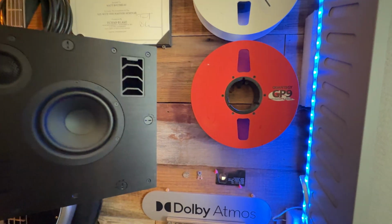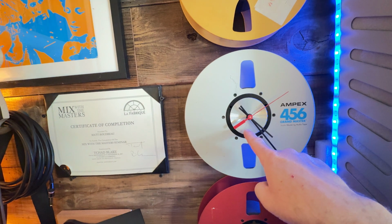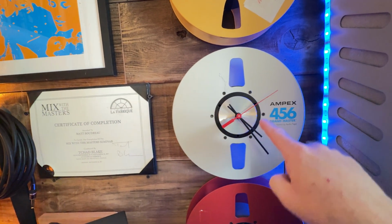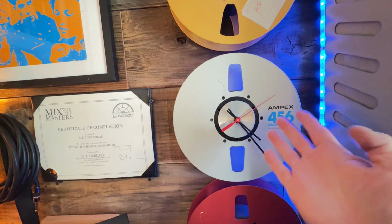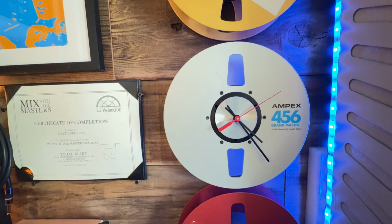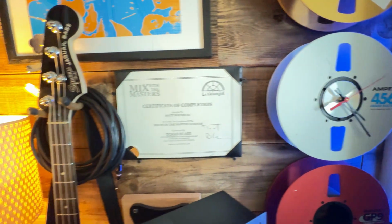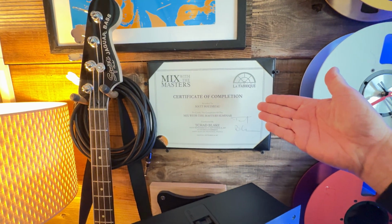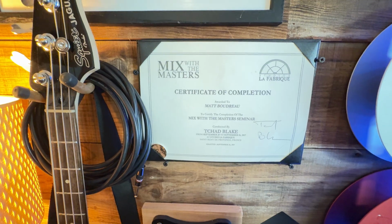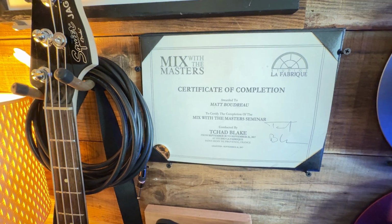Here, moving up, more reels. Here's a Grace Design piece that you don't see very often. This was a gift from Michael Grace and Eben Grace. This is a clock, and clearly I need to change the batteries because it's not running. So it's right twice a day, of course. One of my favorite times in my life, going to Mix with the Masters with a friend of mine, former guest, Chad Blake, outstanding individual, lovely human.